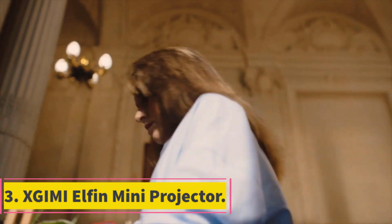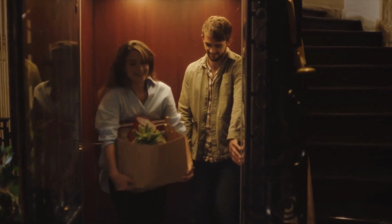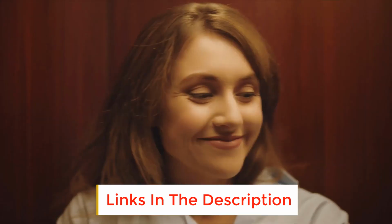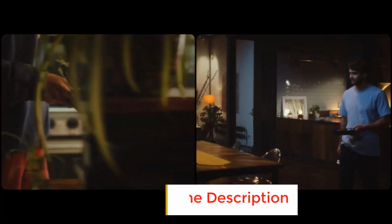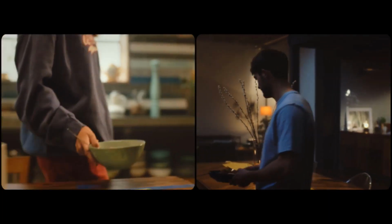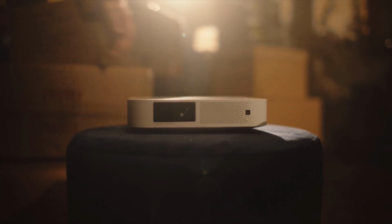Number 3. XGIMI Elfin Mini Projector. The XGIMI Elfin Mini Projector is a powerful portable projector that provides amazing home entertainment in any room. This pocket-sized device can project an image up to 150 inches in size with a maximum brightness of 800 ANSI lumens, making it ideal for both movie nights and gaming sessions.